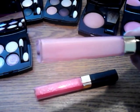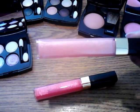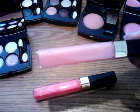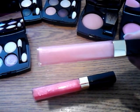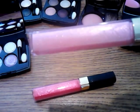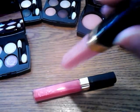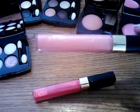It's so pretty. It's more sheer, but it leaves a sheer sheen on your lips and a little bit of shimmer, and I really love it. It's really, really pretty. It's very classy. It's not frosty at all. It's a very classy lip gloss. I really love Chanel.